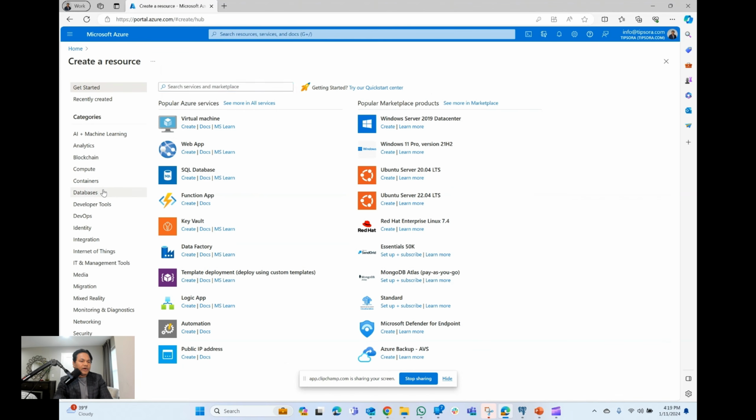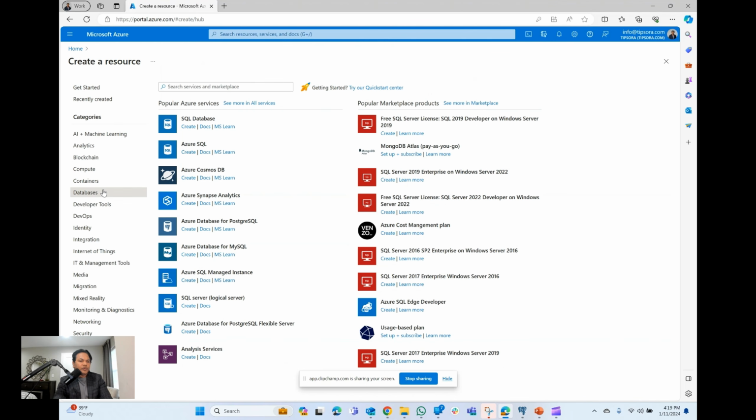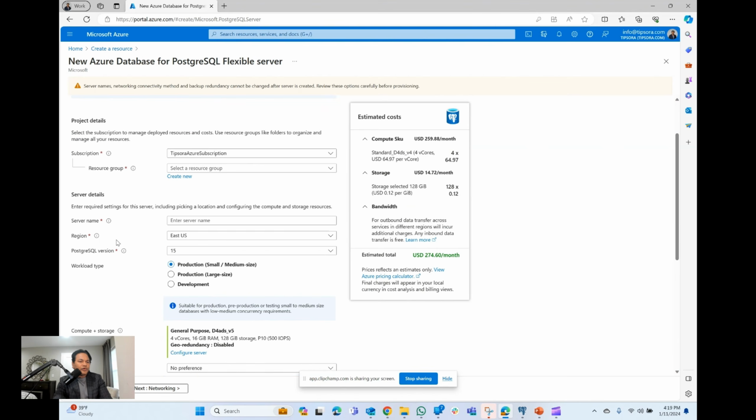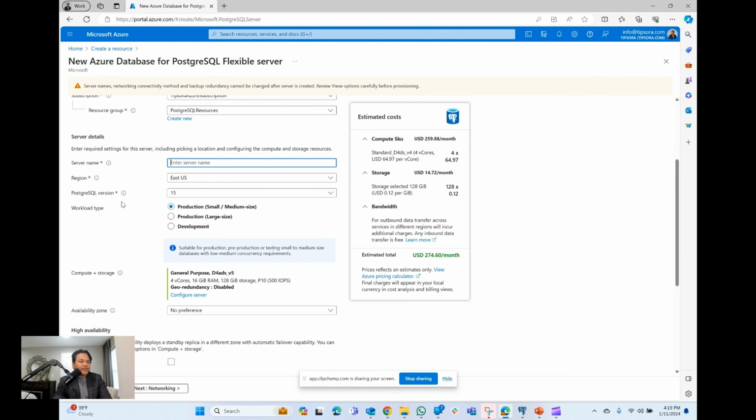So if you go under database and create resource, you see Azure Database for PostgreSQL here. This is your PostgreSQL flexible server. So if you click create, you select your subscription, you give it a resource group, and you can give your server name. You can select the different version of PostgreSQL.